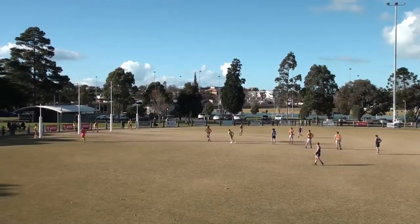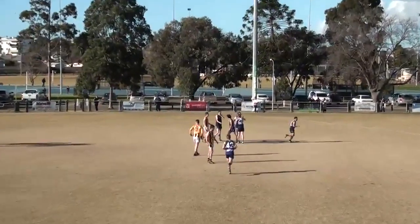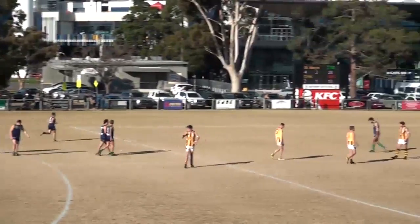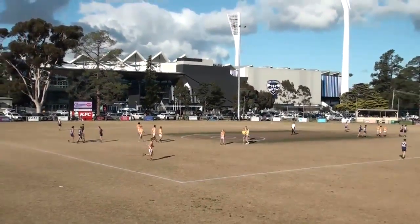So straight in he comes. Kicked it. Good enough. Kicked it. I reckon he did. He doesn't miss. Yep, straight through for St Mary's 5th goal. That's his 3rd, by the way, guys. 5 goals, 2-3-2, St Mary's. They lead Colac 2-1-13.